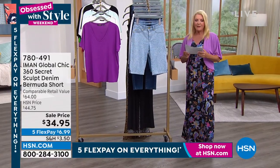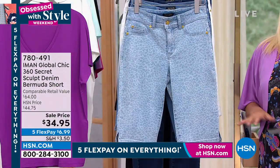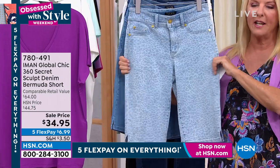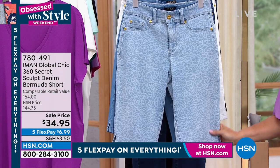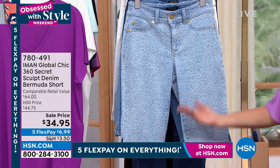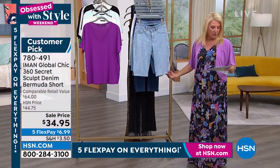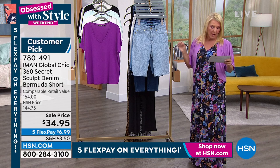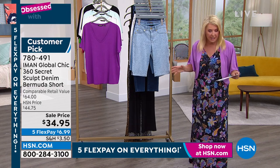All right, let's talk about this. Okay, this is one of your favorite items. If you go online right now on hsn.com, you're going to read hundreds and hundreds of five-star reviews talking about this Bermuda. It's everything we love about Iman's sculpting jeans, but it's in a Bermuda length. The sizes I have tonight will be 2 through 24, and then we also have two lengths. We have petite, which the inseam is 12 inches, and the average is going to be 13 inches.